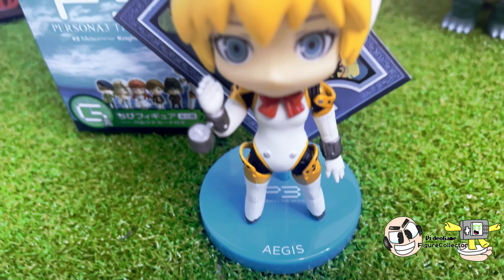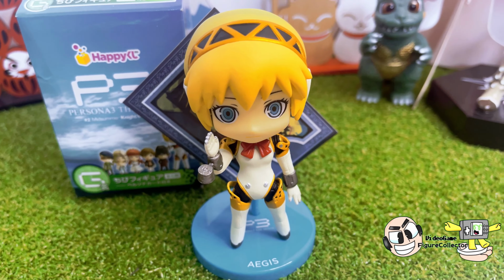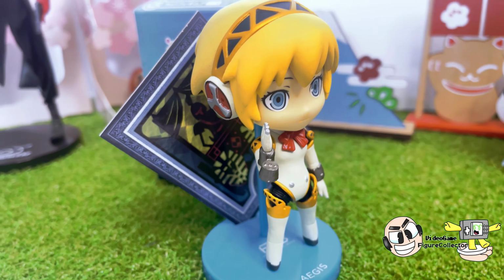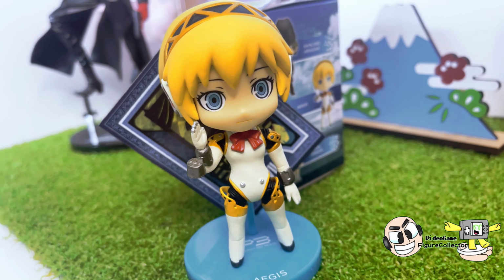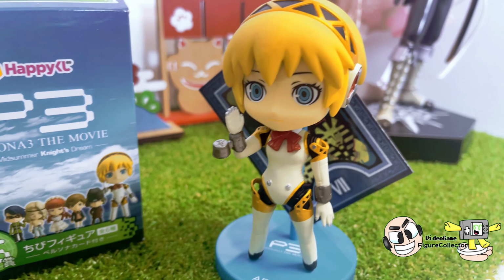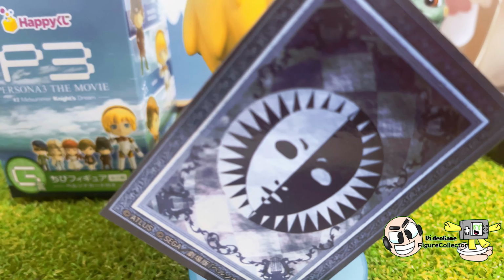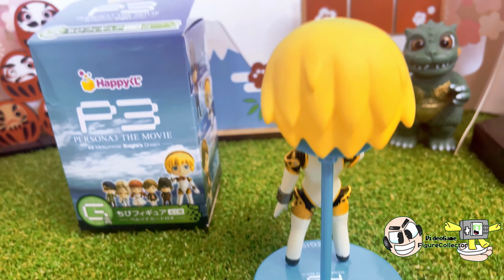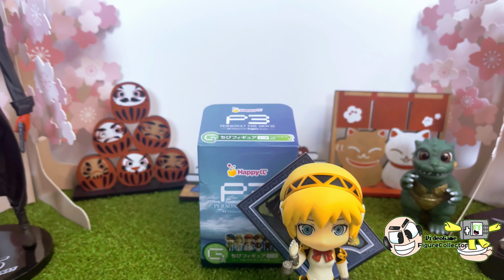And now this is the smallest one that I got, and this is actually the only G prize figure that I bought, because it's really, really cute and I love Eggy so much. And out of all the figures in this line, I like the G prize Eggy better than the A prize, because the A prize has her covered with a dress.